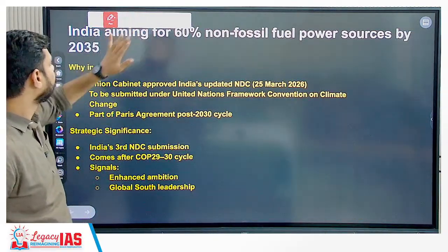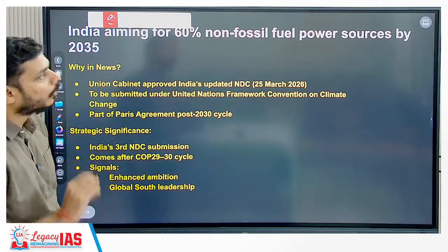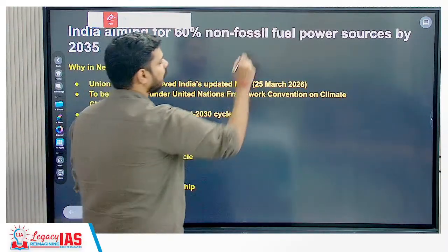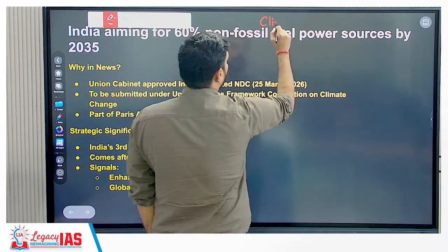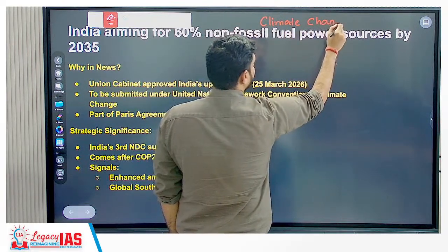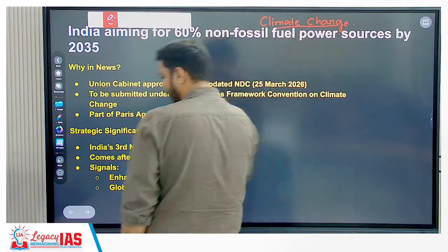Now next topic, India aiming for 60% non-fossil fuel power sources by 2035. Now this is a topic that is important from the point of view of climate change.